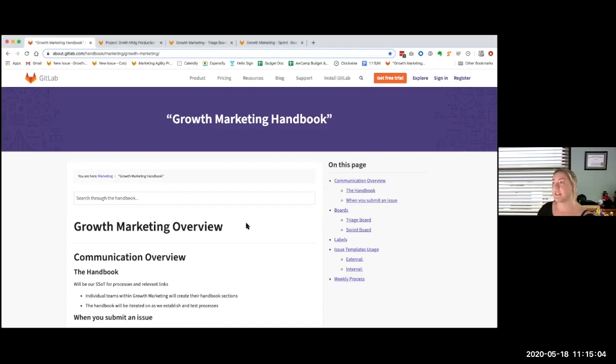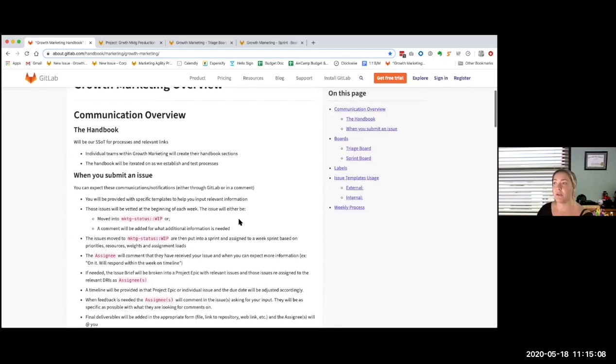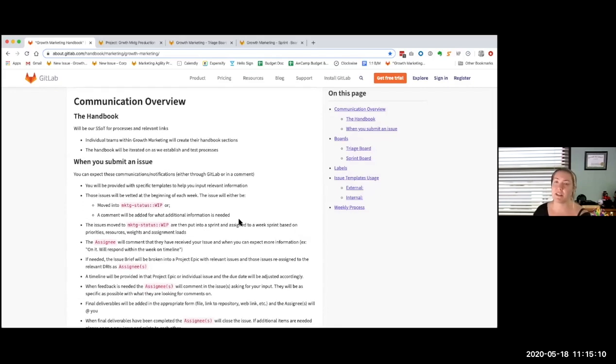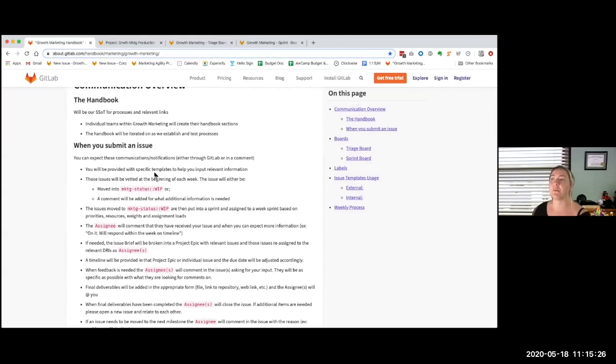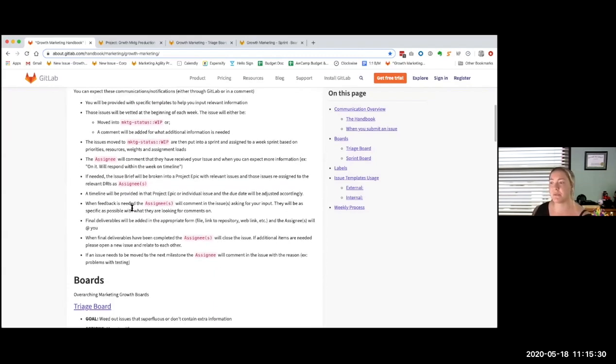The first thing I did is we have a growth marketing handbook page, and on the top, per Danielle, one of the things that I wanted to call out was this communication overview. This page is more written for people that are going to be working with us than us. But for right now, it's a good resource for the way the process has been set up. When people submit issues, it goes through what they can expect. It shows the assignees, and timelines will be given.